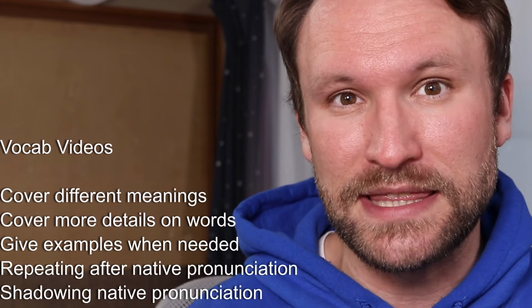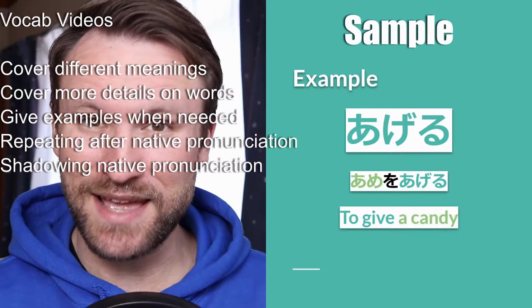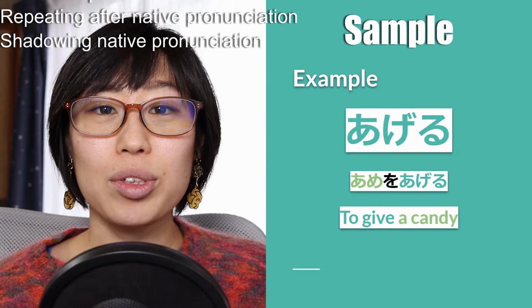I also go over different meanings of certain words, little quirks that these words have, and more information generally on vocabulary that is a little bit difficult. We also add examples to sentences that we feel like really need the examples for them to be understandable. Example: 飴をあげる, to give candy.